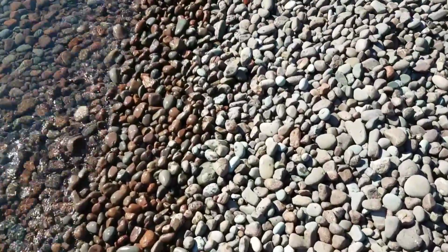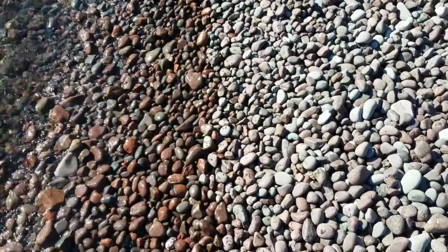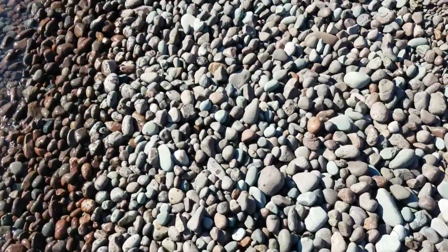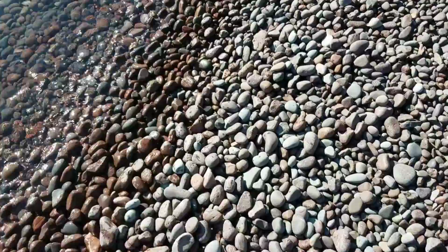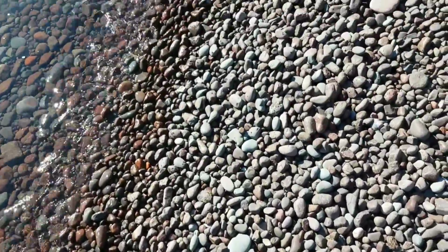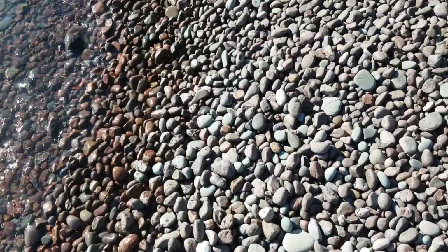Well guys, this doesn't look like a really good beach glass beach because the rocks are too big. You got to kind of have like really small pea gravel or even sand. There might be beach glass here, but you can never really find it with rocks this big. So it's okay, good to know. I've always wondered.